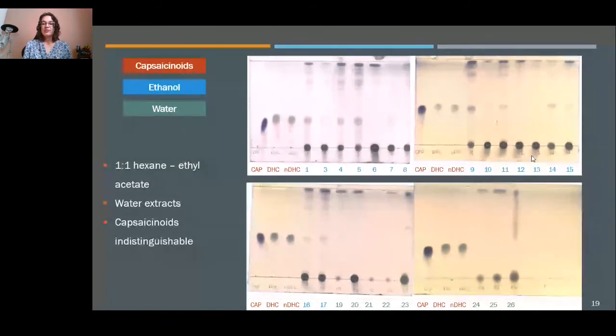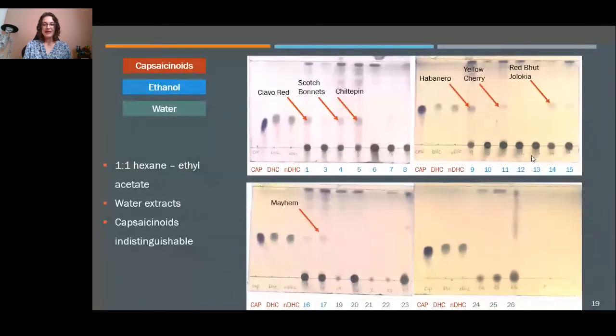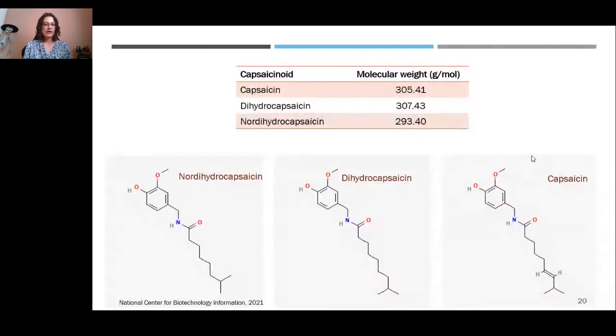Extracts that did show the presence of capsaicinoids include clover red, the scotch bonnet, chiltepin, habanero, yellow cherry, the red boot julochia, and mayhem cultivars, of which the habanero had the highest concentration. The three capsaicinoids, however, were also indistinguishable from one another due to their similarities in molecular weight.